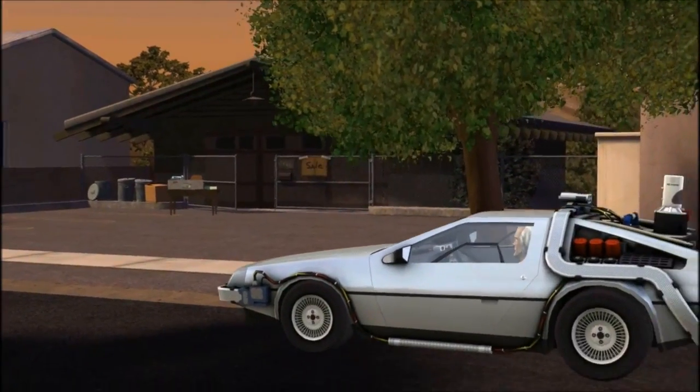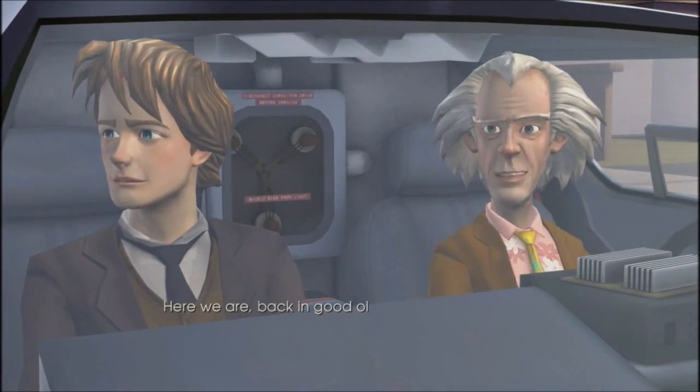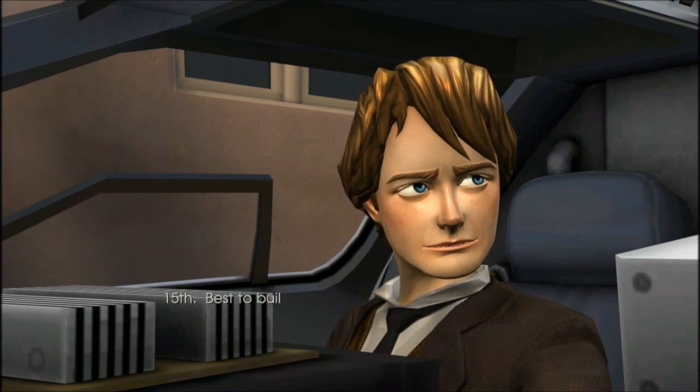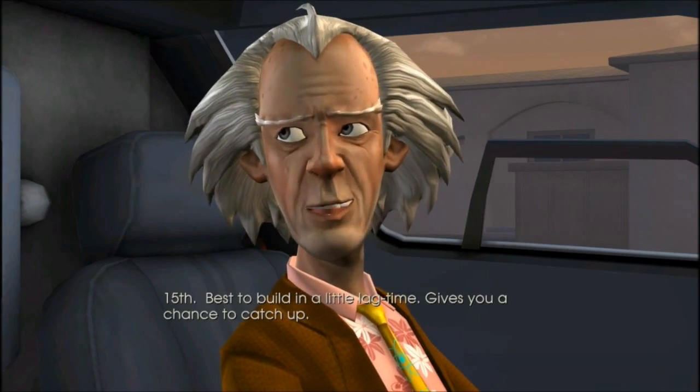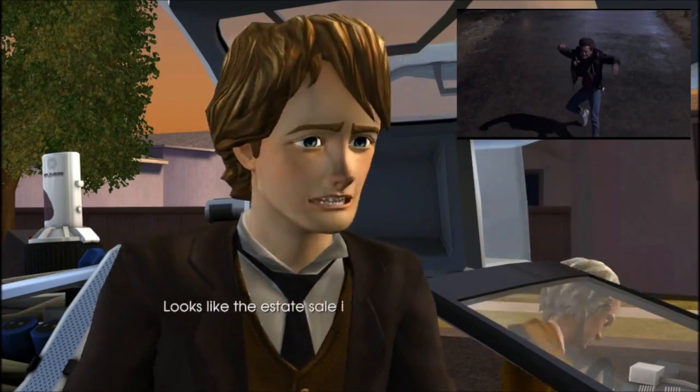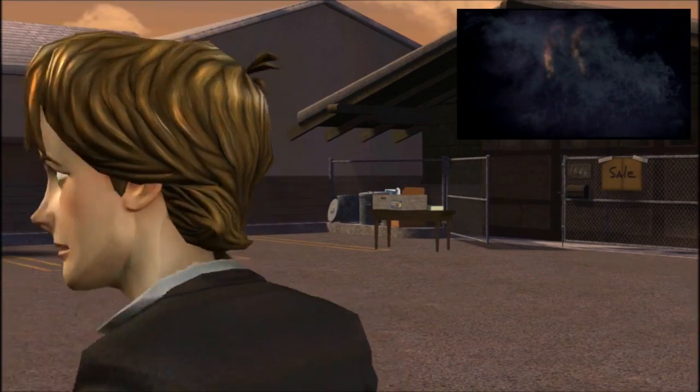Also in 2010, Telltale Games started their episodic series, Back to the Future the Game. Anyway, the DeLorean itself is a duplicate of the one struck by lightning at the end of Back to the Future Part 2. It's convoluted why there'd be a duplicate DeLorean, but whatever.